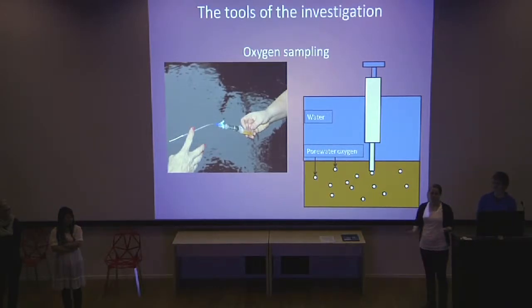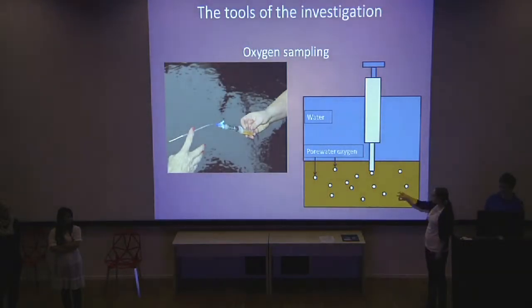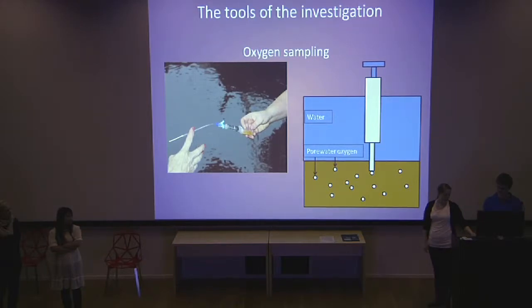So we asked someone from GeoBio to come help us investigate the pore water oxygen level. Two ladies said yes, and brought along a syringe with a long capillary tube attached. They inserted the tube into the sediments, pulled out the syringe, and in it was pore water, and then they measured the oxygen from that. Simple, very clever.